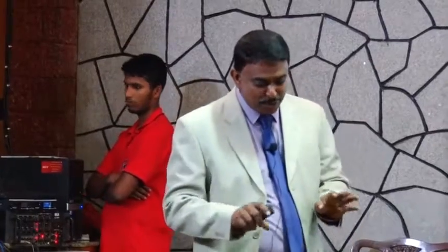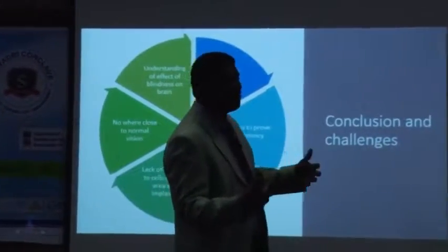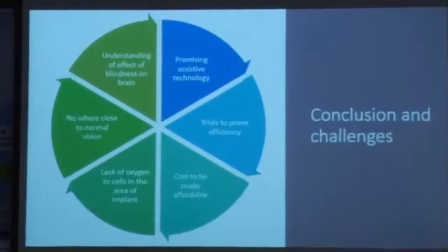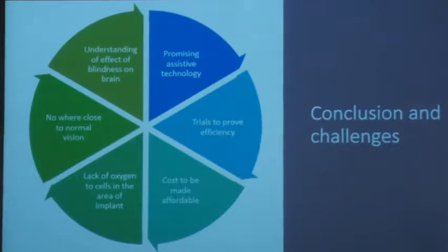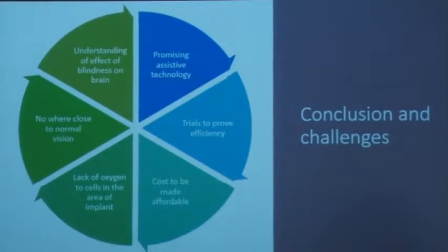But still, the basic problem is not solved, like a lack of oxygen to the cells. And the most important thing is we are nowhere close to normalization. Even if we have made a lot of advances, we have made our microchips highly biocompatible, highly power efficient, still, we are not able to make something equal to normal. In the sense, normal vision, we are still not able to get it. So, that's all. If you have questions, you can ask.